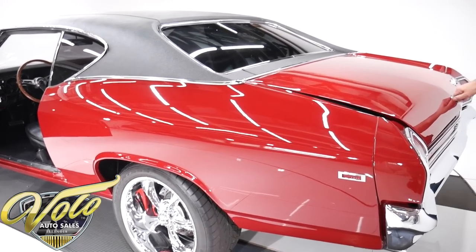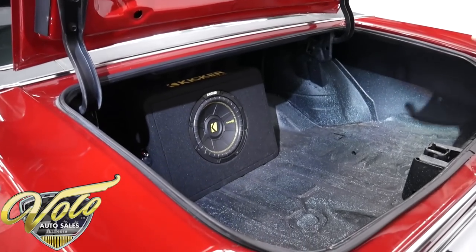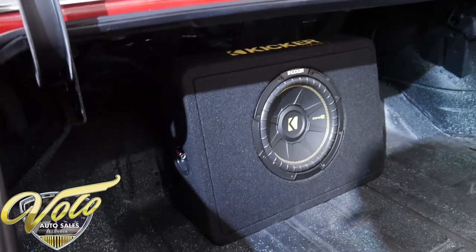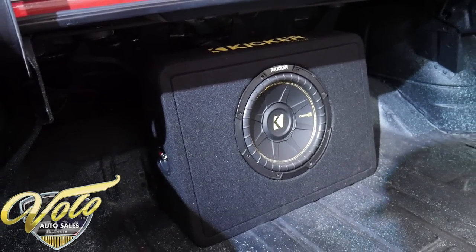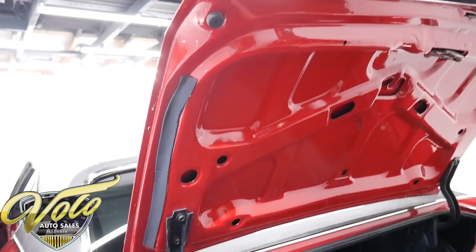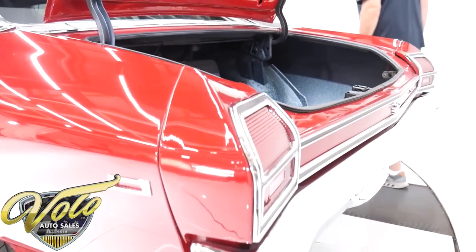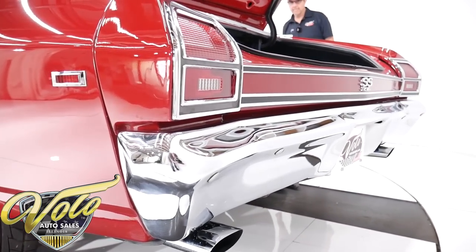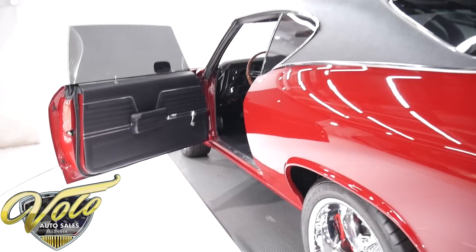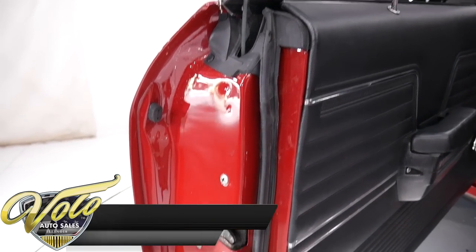All right, let's see what we have in here. Looks like nice, clean, solid metal with a coat of spatter finish paint. There is a new stereo system, including a Kicker subwoofer. Under the trunk lid and the jamb are painted real nice and glossy, and it has a new weather strip as well. There's about 2,000 or 3,000 miles on the car since it was built. We'll check the odometer in just a second here. But the door jambs are painted real slick.